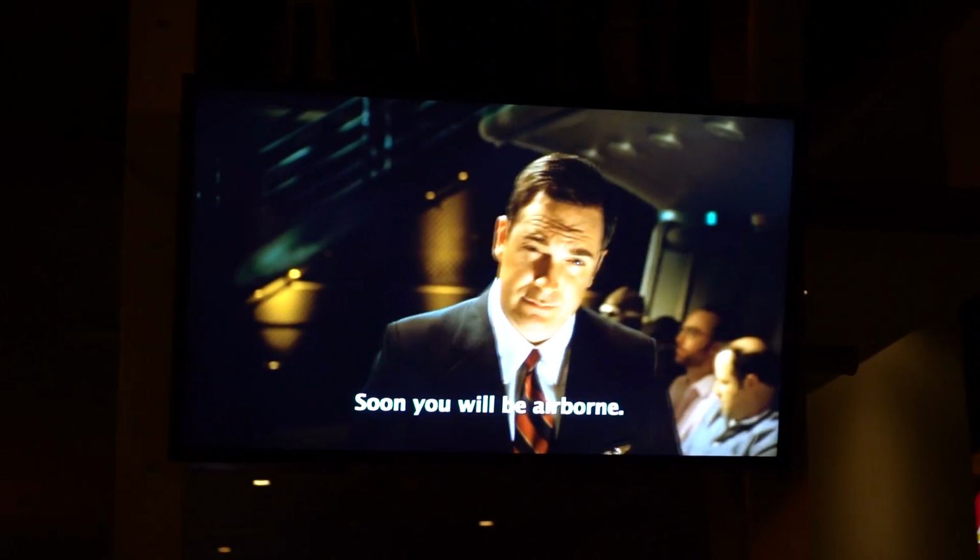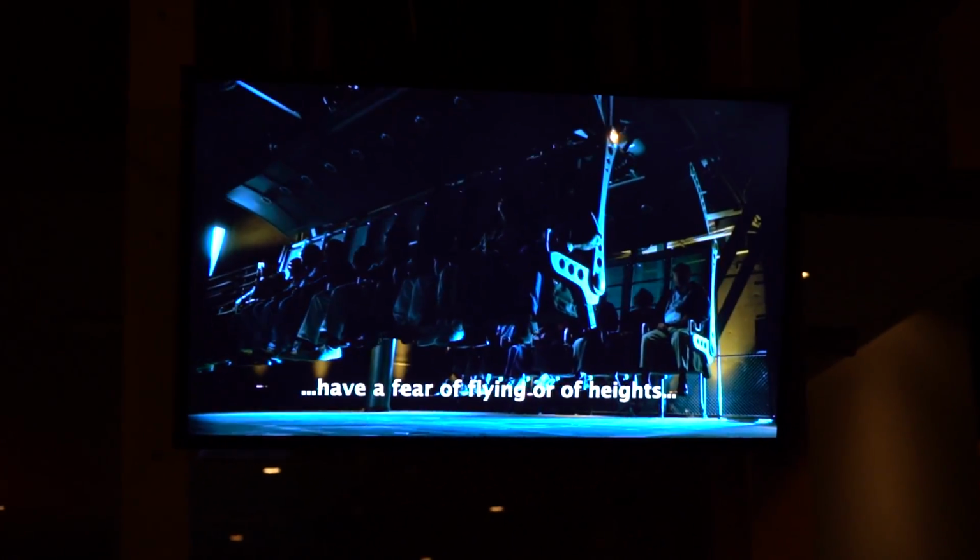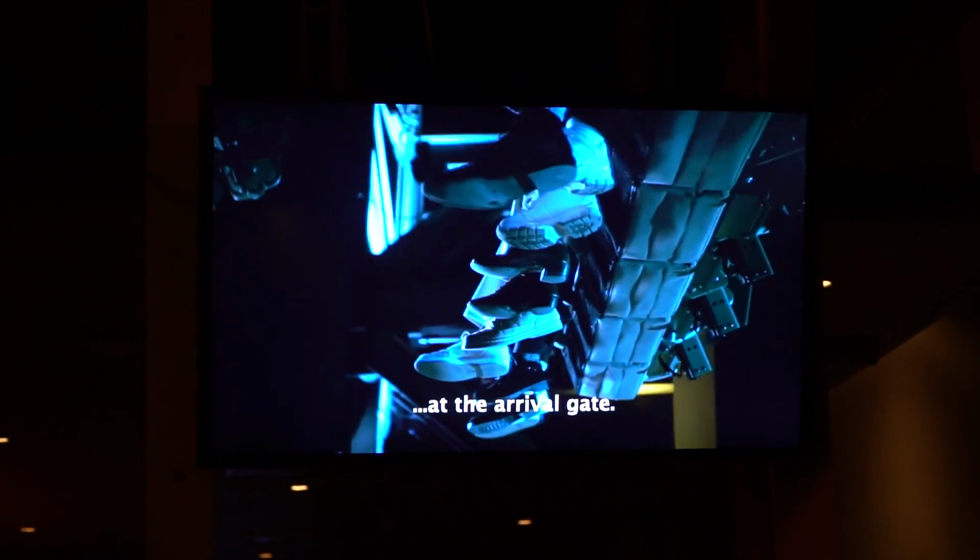Soon you will be airborne. So if you or your little aviators have a fear of flying or of heights, you might want to wait for your party at the arrival gate.